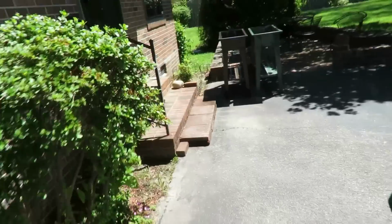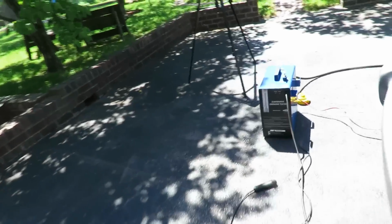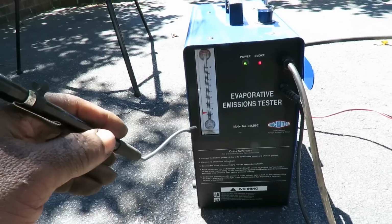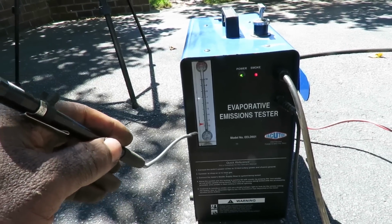Alright, let's go. Let's go see where our gauge is at. There we go. Look at that, we're down. We're good. We got that leak. We're good.